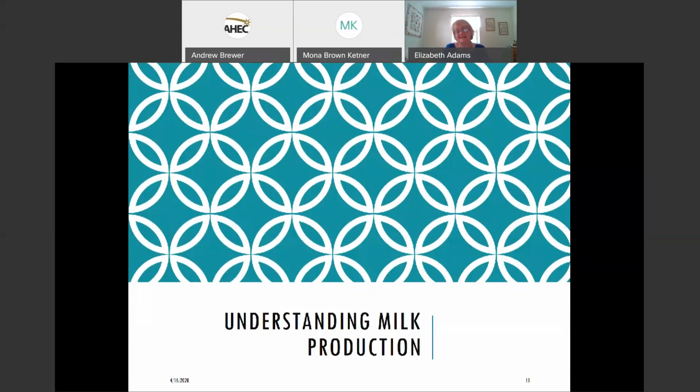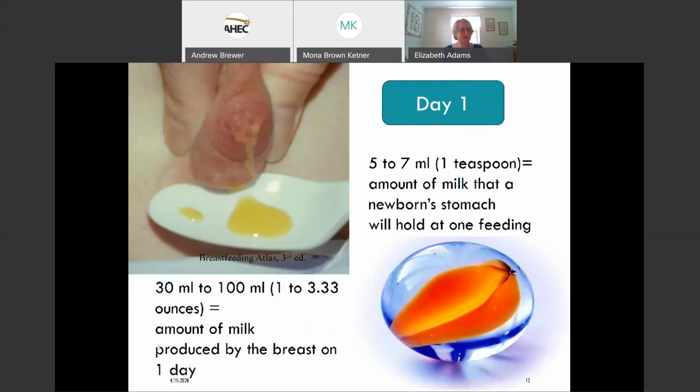The more we ask it to make, the more it's going to make. Some good tools to help our families understand what's going on with milk production. On day one, the parent is producing somewhere between 30 and 100 milliliters of breast milk or colostrum. And colostrum is really important for the babies.